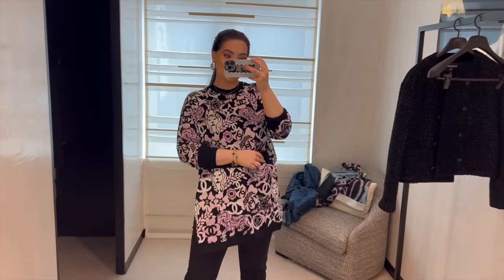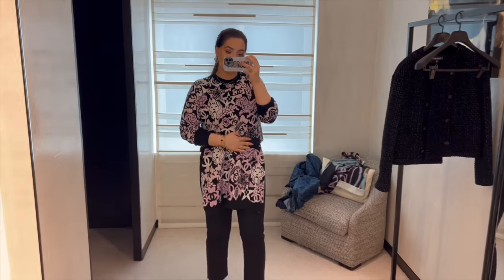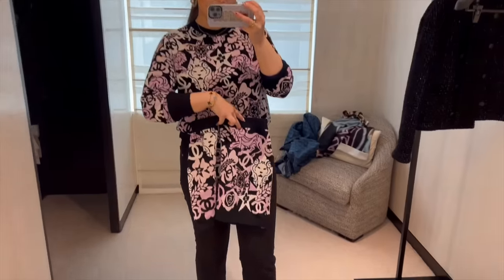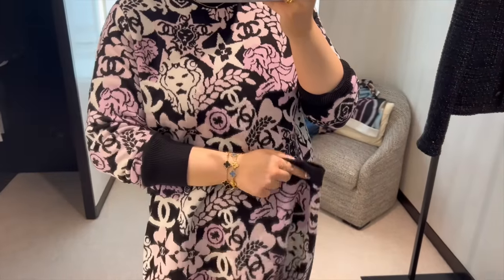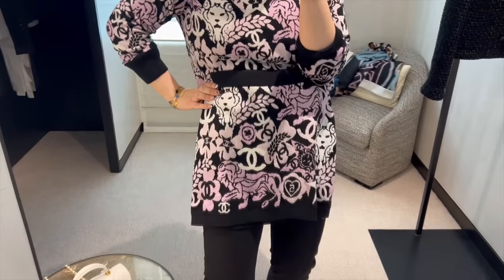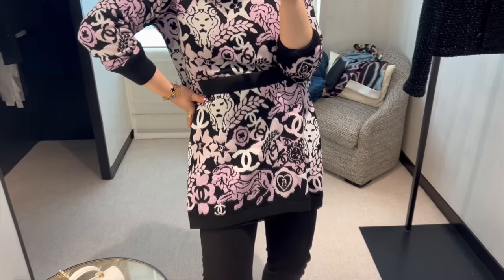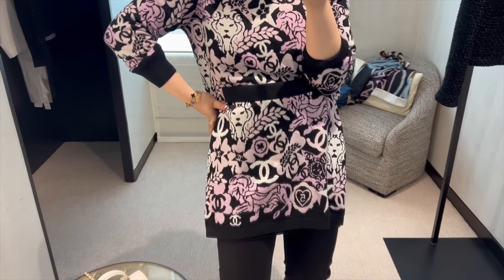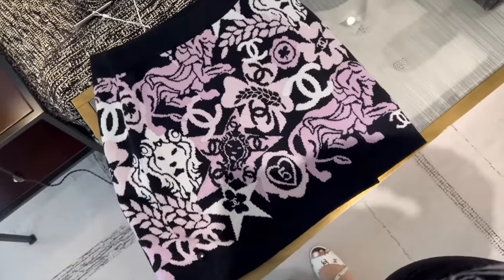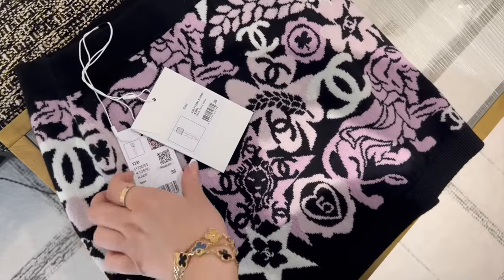But it's actually the two separate. Ideally I wanted the skirt, but they don't have it in my size, so I don't know if I should just wait. But I don't even know if it will fit me correct. I don't know if I'll like the fit on me because it's quite short, but in the winter with black tights it will be adorable, I think. Guys, I'm so in love with this skirt, I need to find it. Let me show you the price and the reference.